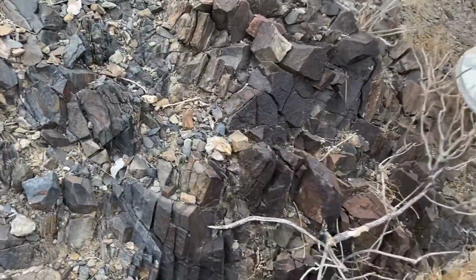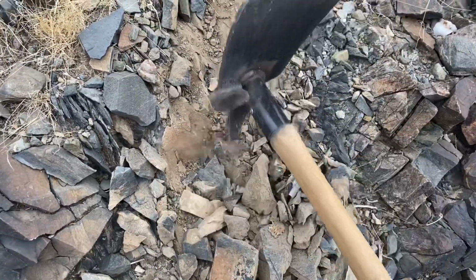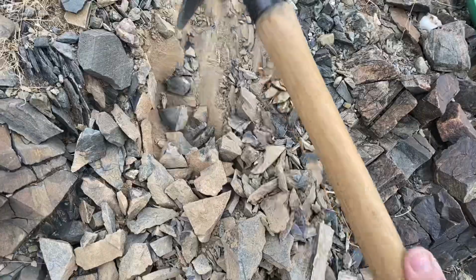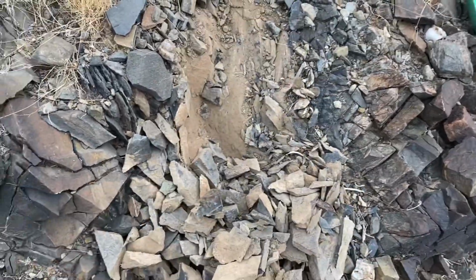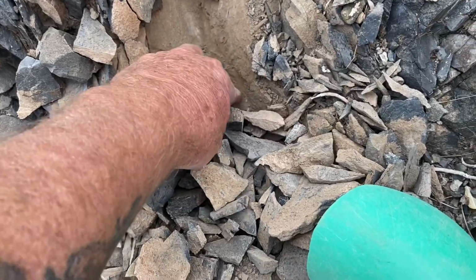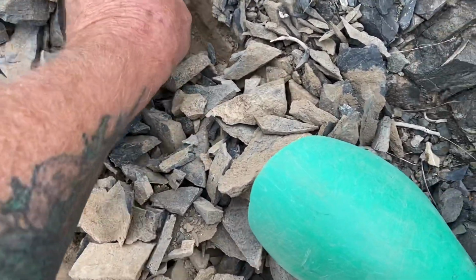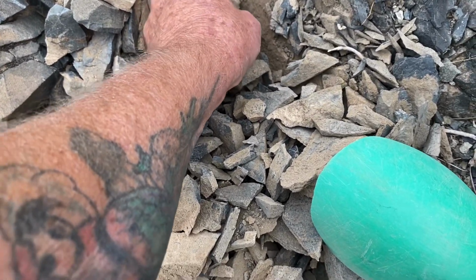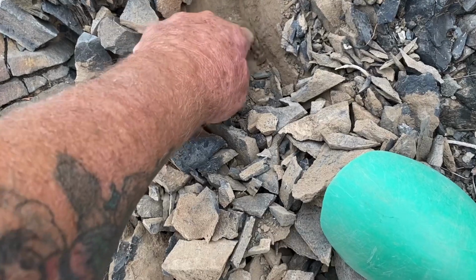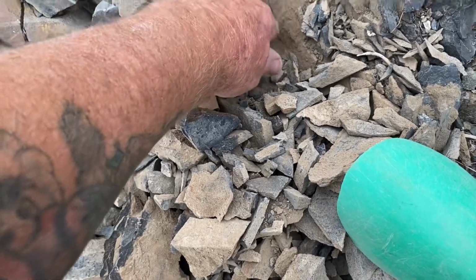Right there. Let me dig this out of here. Look at that right there. I can see it. I can see that. It's slouched in there. I need something to get that out with. I don't have nothing. It's lodged down in there. There's a little nugget in there. I saw it. I can't get that sucker out of there.